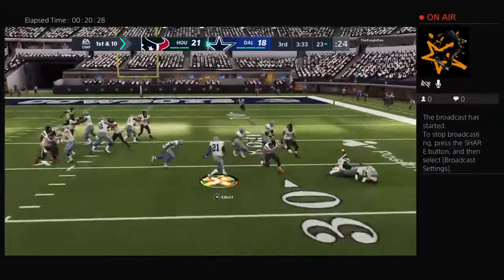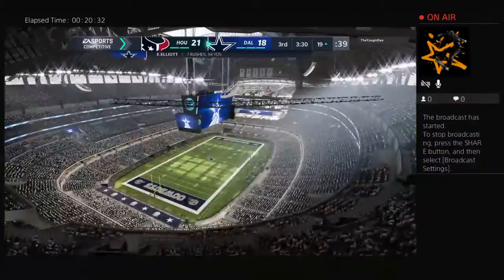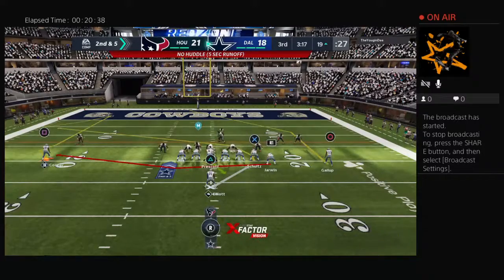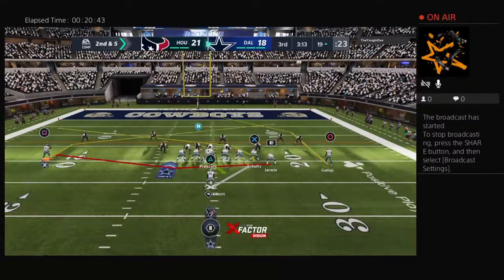They'll try to sweep with Elliott. And he'll get about 5 here as he'll take this down inside the 20-yard line. The first down run got 5. Here's 2nd and 5. Brings up 2nd and 5 at the 19-yard line.